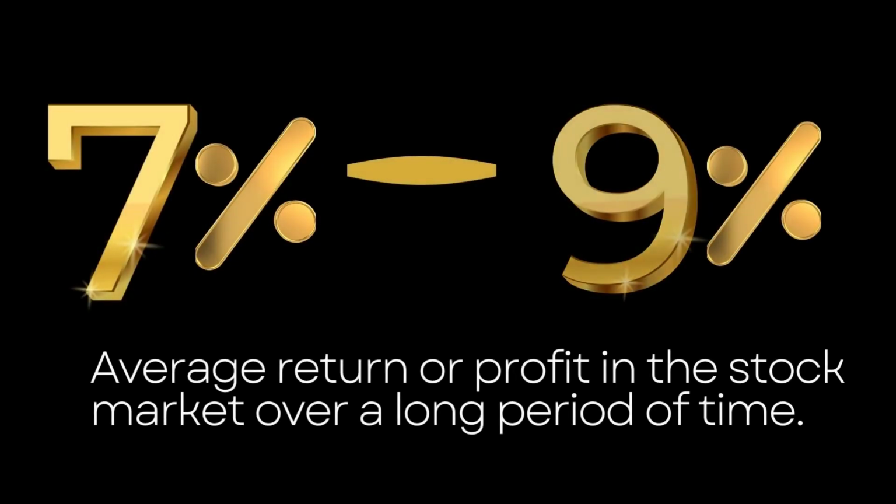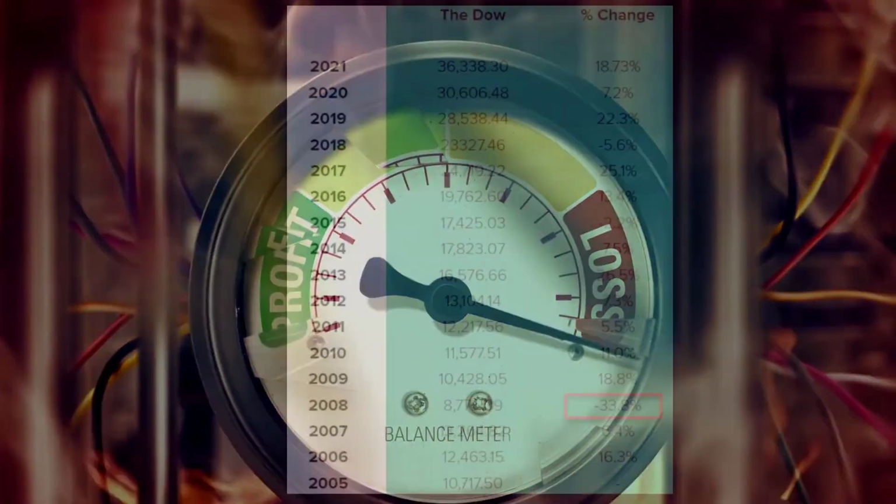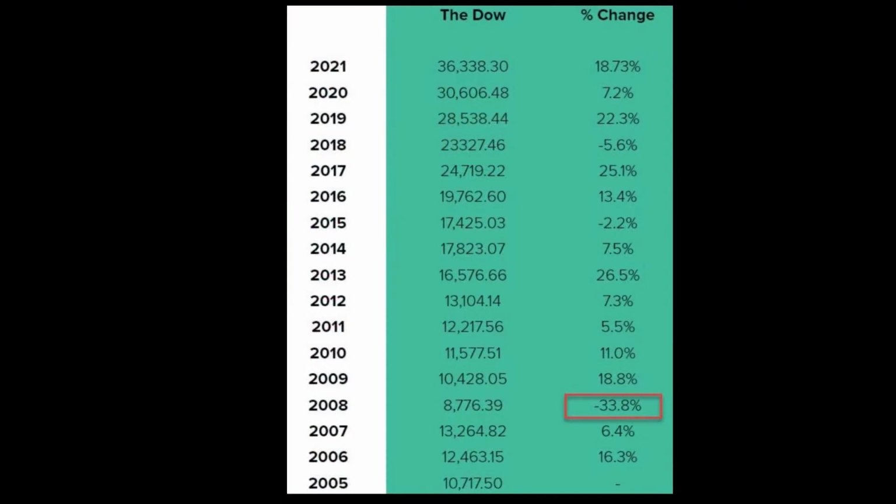Indeed, there are times when the return in the stock market can be extremely high. For example, in 2021, the return on an investment in a broad stock market fund that tracks the Dow Jones Industrial Average yielded a return of about a positive 19%. But in 2008, the return of the same type of fund was a negative 34%.